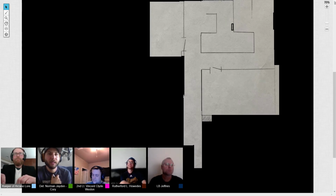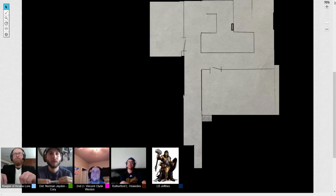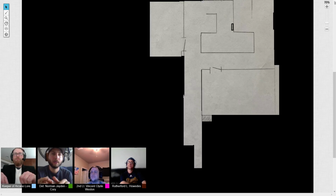Do you guys want to head then down the southern hallway? Lack of other options, unless there's still more hallway to the north. Not that I found. No. You found just wall along that side. But is there secret hallways? Jaden tried to look and didn't find anything. Yeah, I didn't find anything.